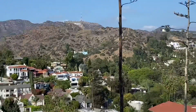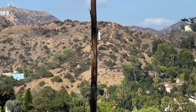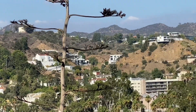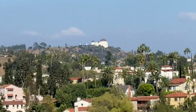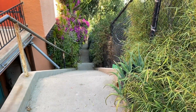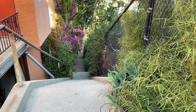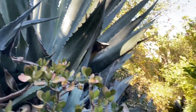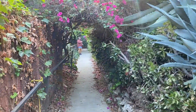So we made it up, kind of up this hill. We have the Hollywood sign, Hollywood Cross, and Griffith Observatory. Here's a set of steps going down, and they also go up from the other end. It's the Paramount steps. Just came up the East La Presa steps right over there, and they're heading to a dead end.